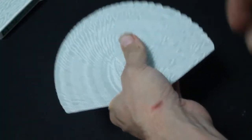The 25. Pretty nice deck. It actually handles pretty good considering it is a smooth finish and everything. And considering other Conjuring Arts decks don't always handle that good, but this one does. Handles pretty nice. I'm not a huge fan of the back design. It looks like wood. If it was a brown color, it might have been nicer. They do have one in tan, but brown probably would have been pretty nice. Although it probably would look too much like wood. But anyways, that's the Erdnase 216, number 25.